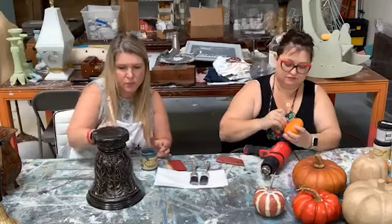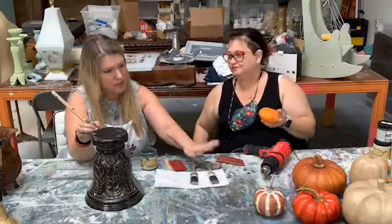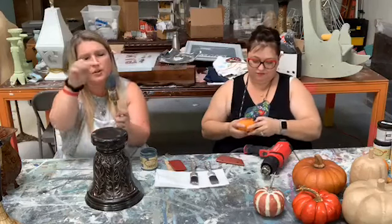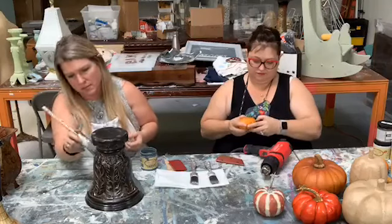And as usual, we always try to use our Cling On brushes. So these are our S30s that Melissa will be using. I'm using the Stallmaster French tip because I've got a bunch of detail in here and it's just fun to poke and prod and get all the good stuff in here at one time.